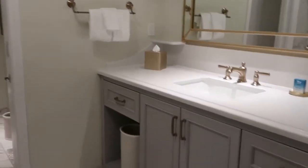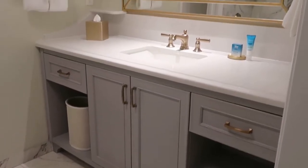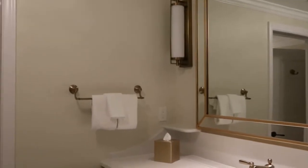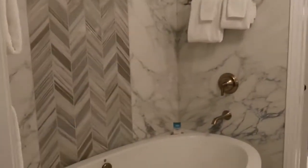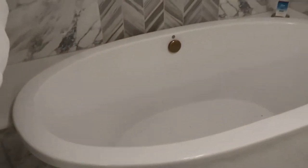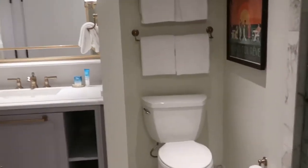So it is a split bathroom, which is always a hit with me. So here is one sink vanity area with a large mirror and this incredible soaking tub. It would take a lot of bubbles to fill that one for the little ones, or for the grown-ups too. And then from there, the other part of the bathroom, there's a pocket door here that closes it off.